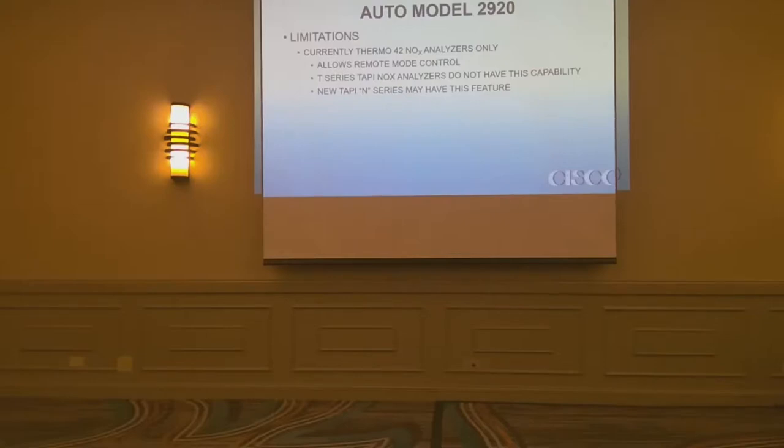Now, CAPI is coming out with the new N series analyzer. We haven't got any yet, have we? Oh, okay. They told us in a conference a year ago, when they asked what it is that you need and want in a NOx analyzer, Bob and I said, we need this. They said, okay. And supposedly, Bob, you had some conversation recently that they said is still under consideration. Yep. Our contact says he's looking into it.